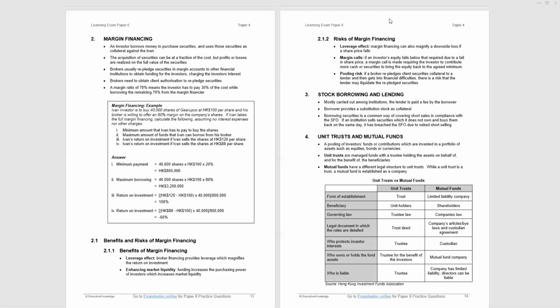Because if you don't borrow the stock with a short sale position and you are not covered, you've breached the Securities and Futures Ordinance, because that would be deemed to be naked short selling. Three bullet points. You could get a question covering those points, and it would be one question on margin financing. So you can see some areas it's a lot more efficient in terms of studying to cover the questions.